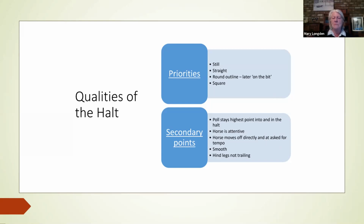And then that they move off directly when they're asked, and also into the correct tempo. In the tests where you can be progressive, you can go into walk and trot, but in the higher levels where they have to go straight into trot, they should be going directly into the correct tempo. And that's quite difficult because the horse has to be pushing from behind.